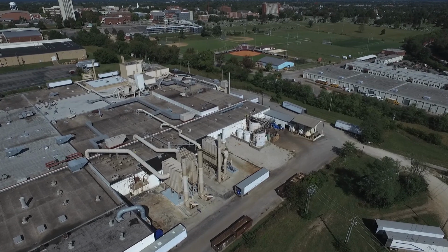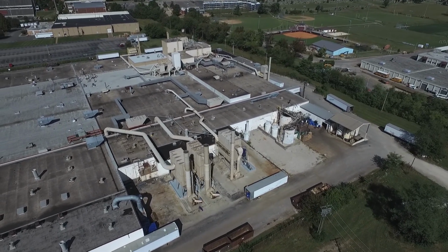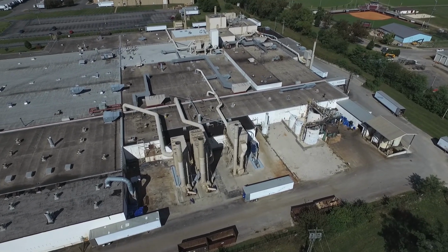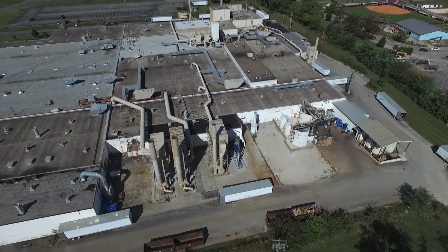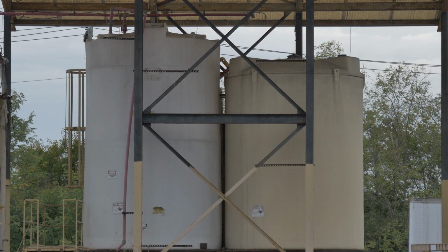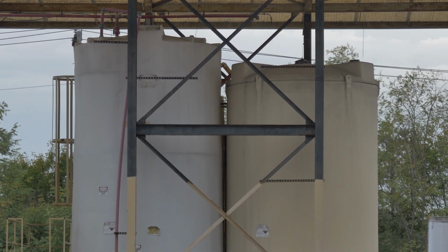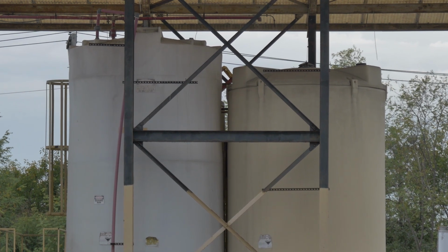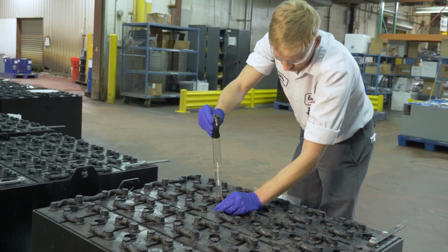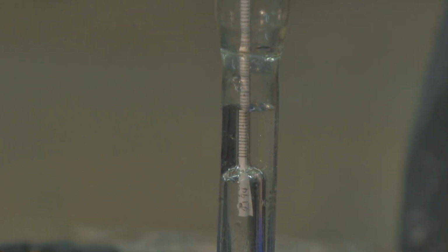The EnerSys manufacturing plant in Richmond, Kentucky, is a state-of-the-art facility creating world-class quality batteries in a safe and environmentally friendly atmosphere. All acid mixing, handling, and storage is done outside in large fiberglass tanks. The acid is monitored to make sure the acid quality meets the standards required for battery production, while strict safety protocols are followed to avoid any injury to employees or damage to the environment.